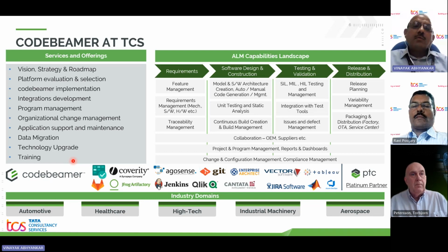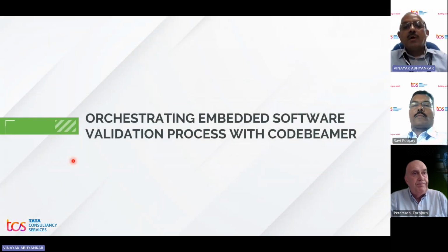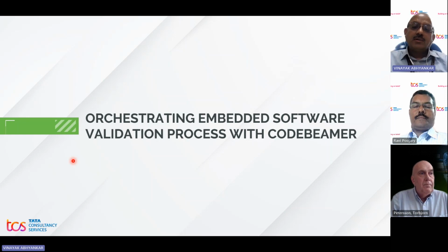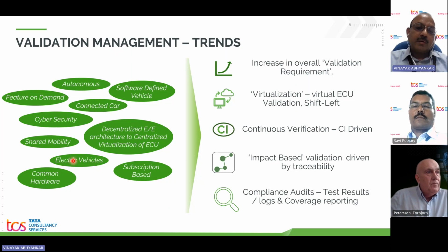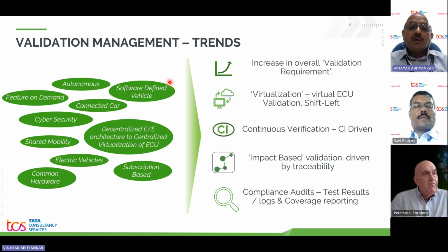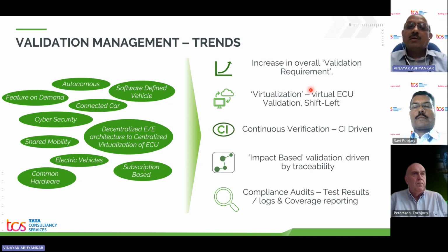So let us get into today's topic of interest, from the perspective of how we can orchestrate the embedded software validation process with Codebeamer. I would like to start with the trends today from a validation perspective. The automotive industry is focusing on developing autonomous vehicles, bringing in concepts like features on demand, connected cars, or the software defined vehicle. What it means is there is more and more pressure and demand on validation, because of the need to address compliances, and aspects like cyber security or functional safety.